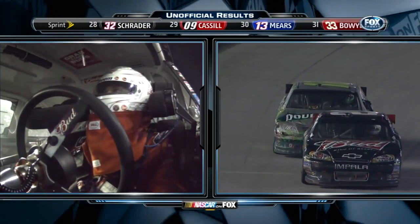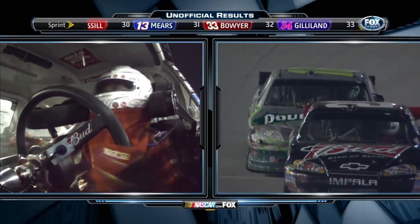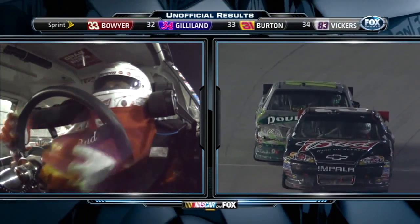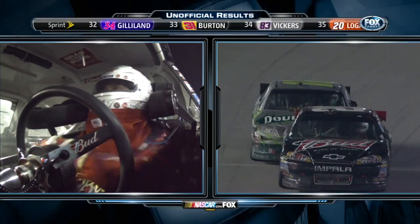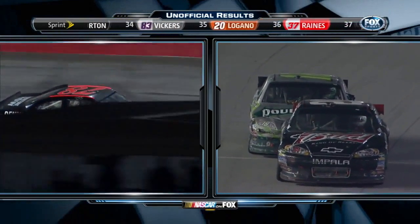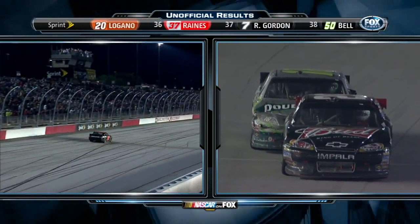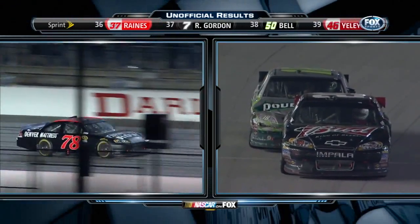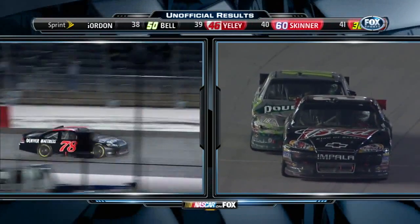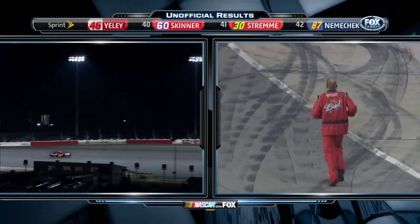Harvick looking in his mirror. Shuts the switches off. Something's going to have to give here, boys. We thought it could be Newman and Montoya. Turns out it's Harvick and Busch. And they are still stopped way up at the turn four end of pit road as Regan Smith does his victory lap. And Harvick's going to put the steering wheel back on. I think Harvick was getting ready to hop out of that thing.